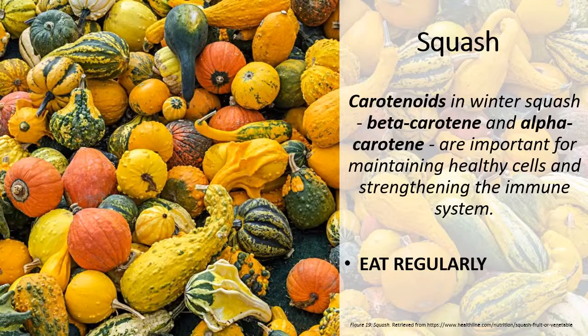Currently, supporting research is showing that including foods such as winter squash that are rich in carotenoids is important as part of healthful eating habits that can help to reduce cancer risk. In population studies, higher blood levels of carotenoids are linked with a lower risk of overall cancer.